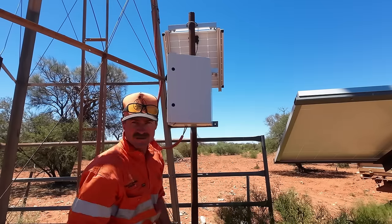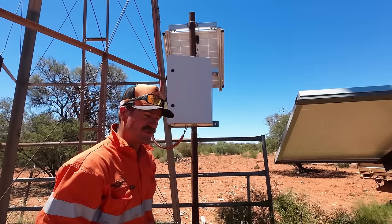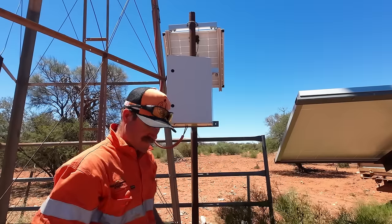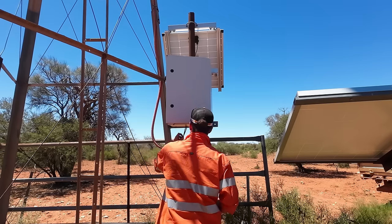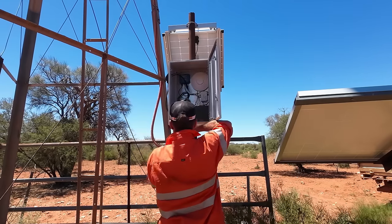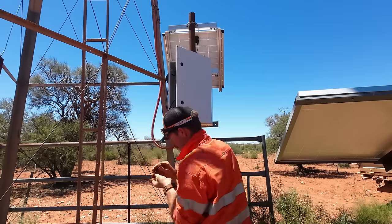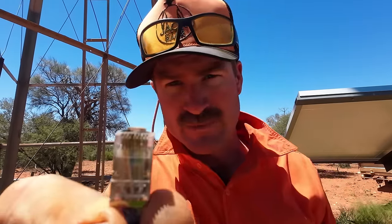Right, I found the problem and it's a burnt out wire, potentially from a lightning strike. But what I'll do is I'll tidy it up and replace it. There's the damage there.